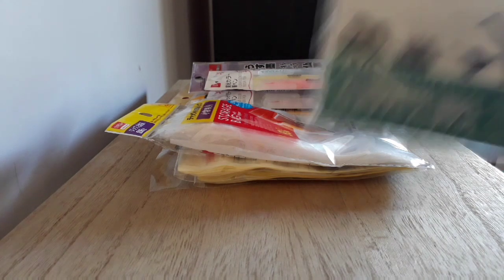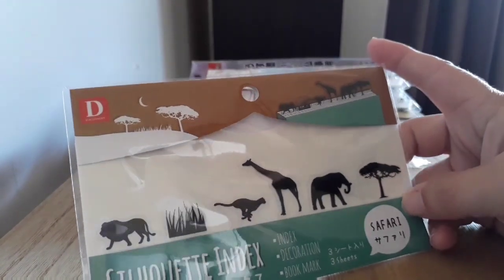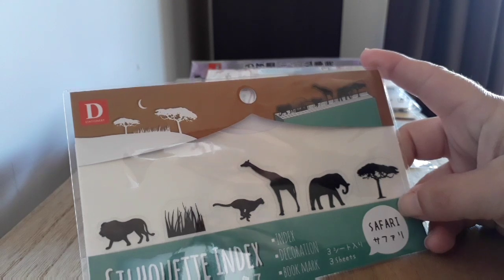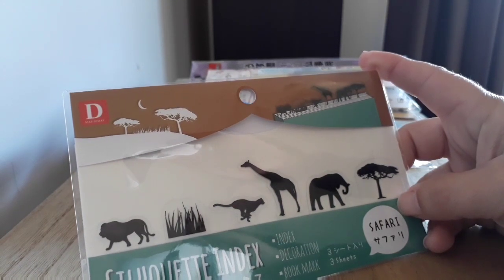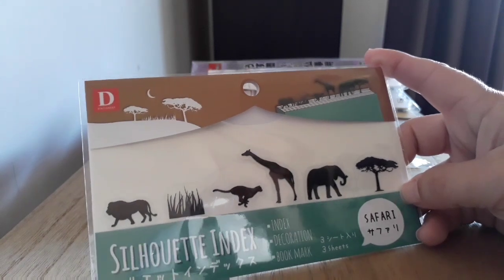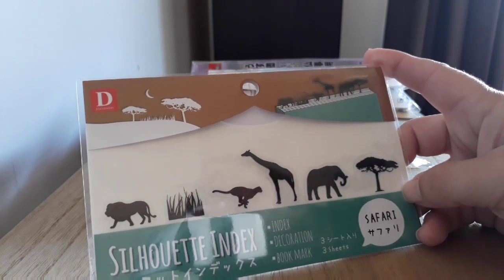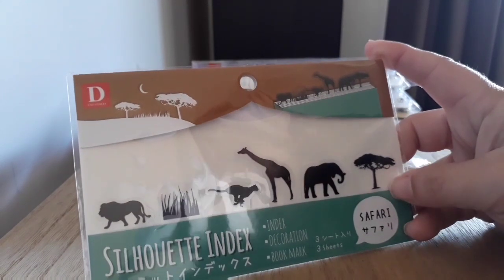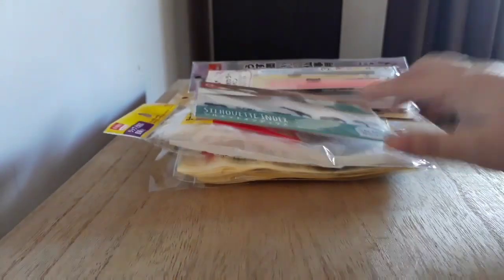The next thing that I got was these silver index cards in the Safari range. There's three sheets of them in the packet. They did have the dancing one and the Paris one, but I just went with the animal safari one. Yeah.